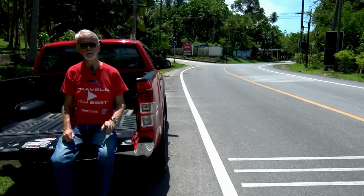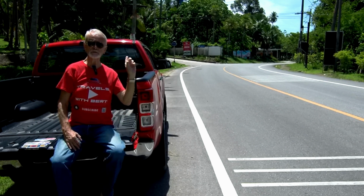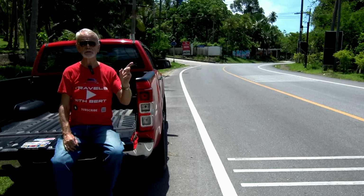And I got to here and I looked and I thought, there's a new road there. I've never seen that before. You can probably see just there, there's a road going off that way. You can see it better in these aerial shots.